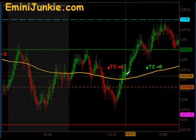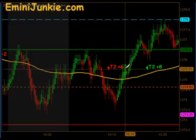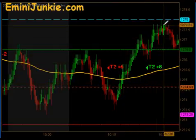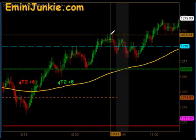As we came back through that moving average, we made a quick move to the upside. You can see all these green candles in a row, heads up for an extension. Ended up getting an extension entry, targets 1 and targets 2 to the upside for 8 ticks as we broke out to new highs above our Globex high level.